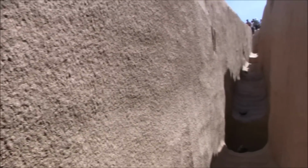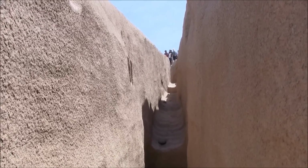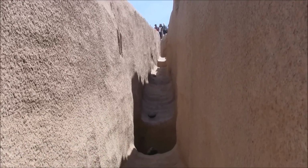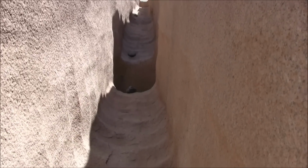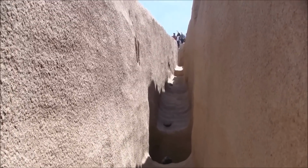It doesn't matter how many, again, it's like in Peru, it doesn't matter how many people you have working at it. It's just silly to think that it was done by hand. All these scoops that we see are completely different than the conventional way of cutting and shaping granite in ancient times.